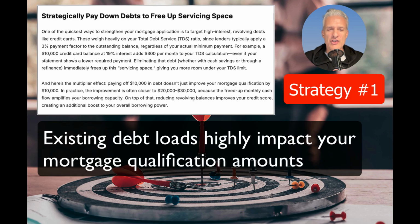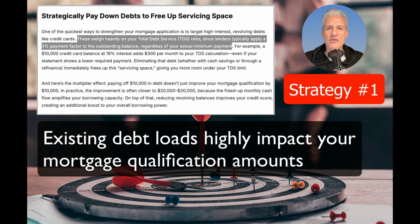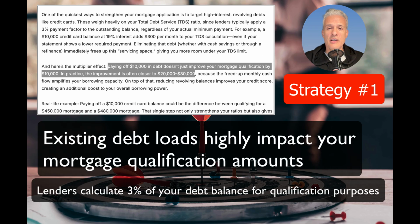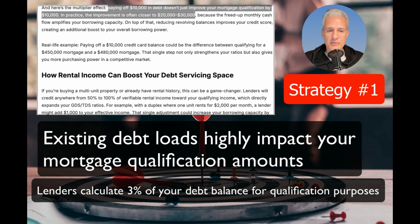Okay, so strategy one, pay down high interest debt. Credit cards hit your TDS hard. Even if you only pay the minimum, lenders assume 3% of the balance as a monthly payment. So a $10,000 credit card balance adds $300 to your TDS. Paying that off could boost your mortgage approval by $20,000 to $30,000 more.